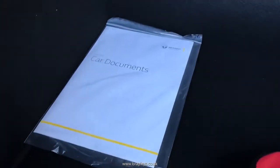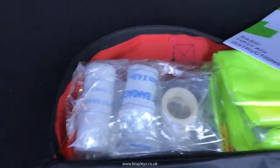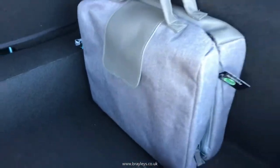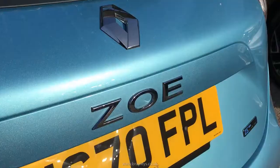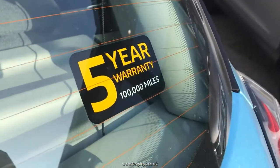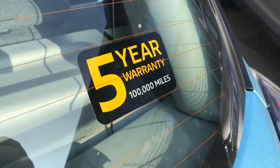In the car you'll receive your car documents, this handy little first aid kit. You've also got enough room for your Diamond Bright as well, just to keep your car clean. And of course you also have the 5-year 100,000 mile warranty on the car.